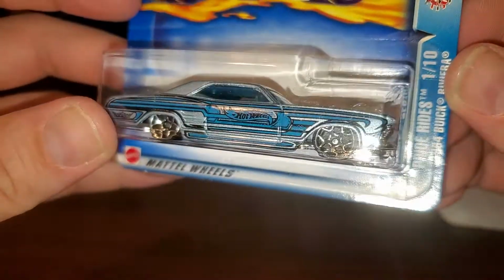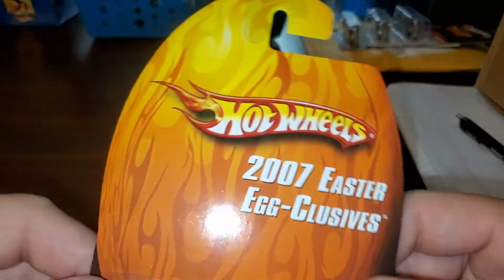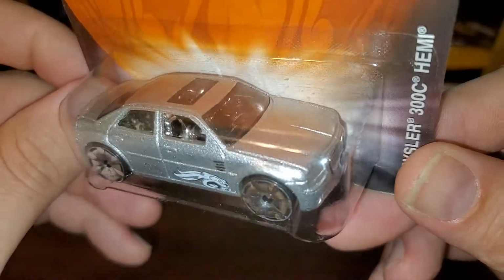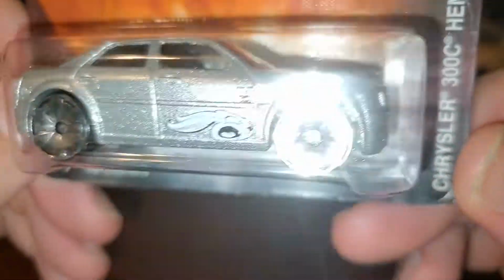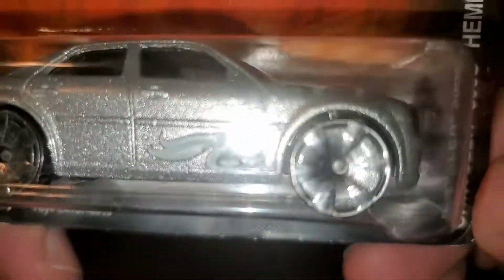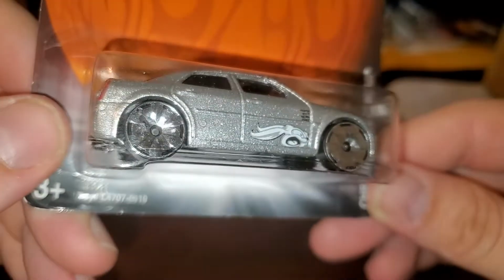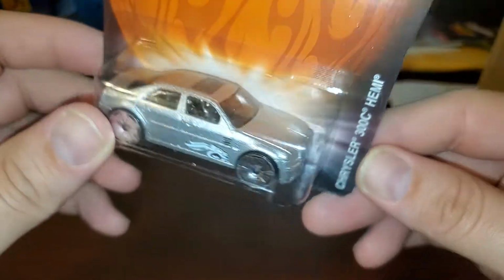So it's pretty cool decals. Got this really pretty silver. Got a few logos on the door there and a bunny. Logo on the back, 300C Hemi.